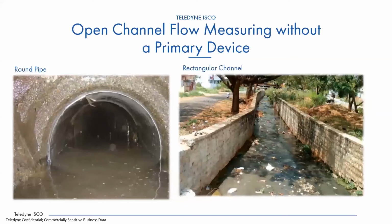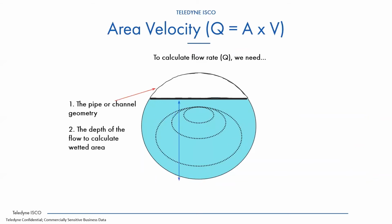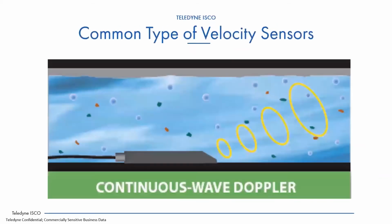Now, common applications where you're going to be asked to read flow without a primary device are going to be a round pipe or possibly a rectangular channel. And to do that without using the Manning's formula, what we need to know is the geometry of the channel or pipe. We need to be able to calculate the water depth to give us the wetted cross-sectional area. And then we need to know what the average flow rate is. And so with the level and velocity, we're able to get our flow rate. Q equals area times velocity to get our flow rates.